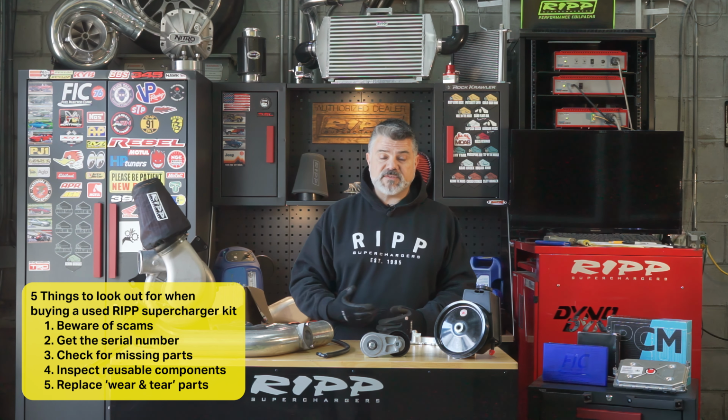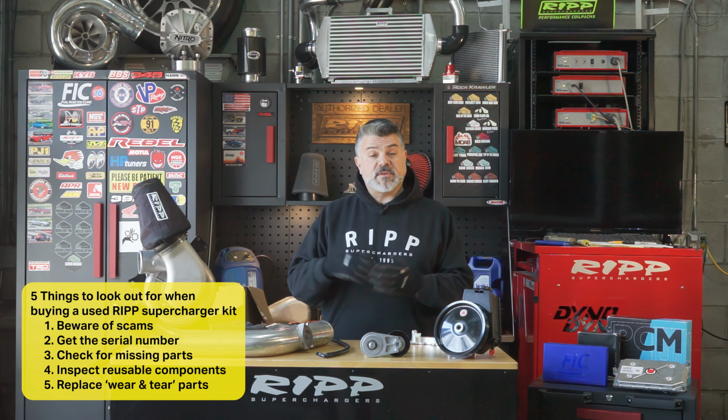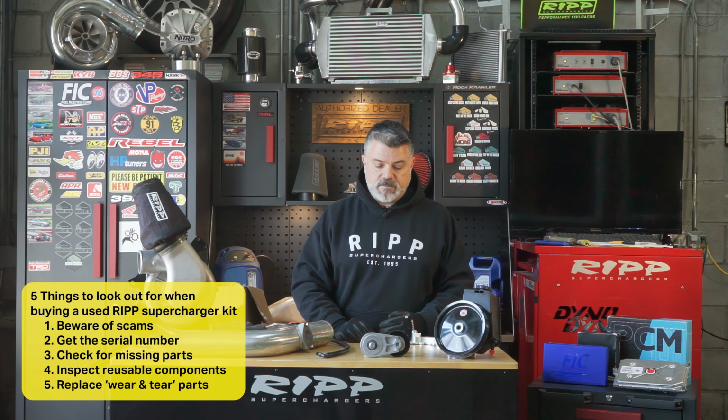You've got things like belts. I wouldn't reuse a used belt. They've probably been cycled, and they've been stretched at this point and been pushed by the tensioner too much. So I would put a brand new belt on.